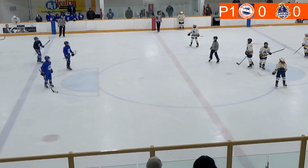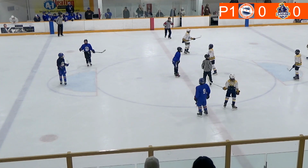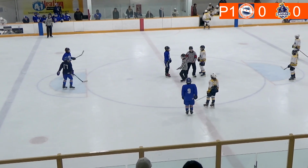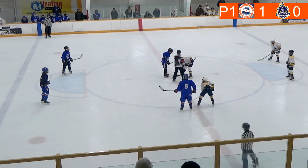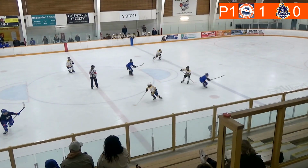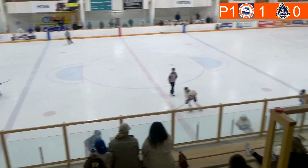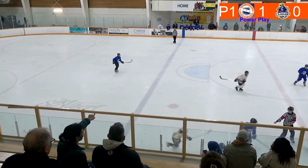And we have opened up our scoring with 1:40 left in the first period. Even strength goal, 4-on-4 play with 1:40 left in the first period. Alberta Pro up 1-0. Here comes Alberta Pro. Put it back into the zone. They are now on the power play.